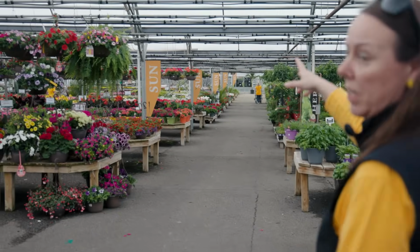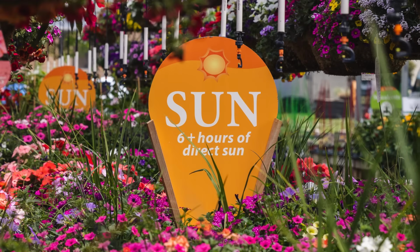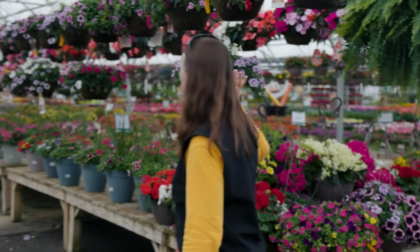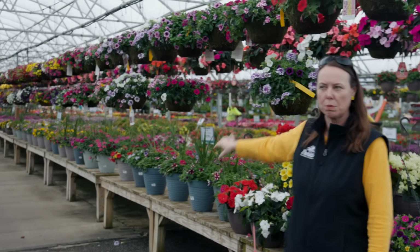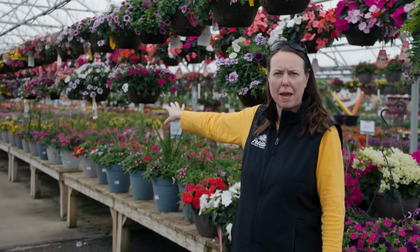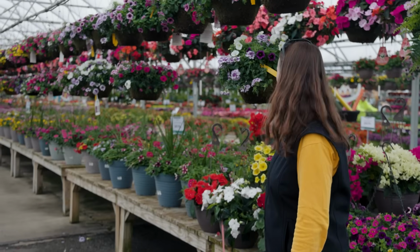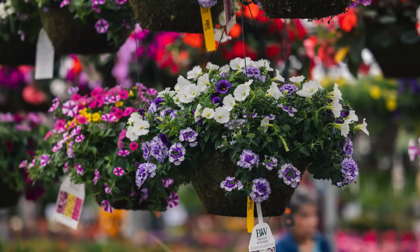And now we're going to the sun baskets, and you can see those yellow orangey signs that say sun on them, indicating that we're on the sunny side of the greenhouse, right? And look all the way down this run. All the way down, you'll see the moss hanging baskets, which are typically our largest hanging basket. Lots of different combinations through this hanging basket line. Beautiful combinations with verbena, calibrachoa, and petunias here.